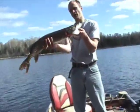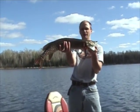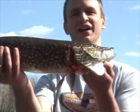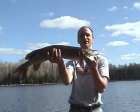That's a big pike right there. Ooh, that's a net. All right, there we go. That's a little bit of slack in my line and started to tighten up, and this guy hit a 31-inch pike out here on Elbow Lake. There's some hogs in here. Come on out and get them.